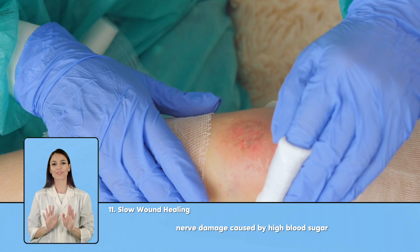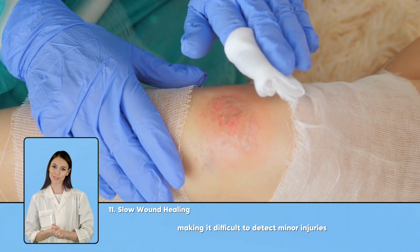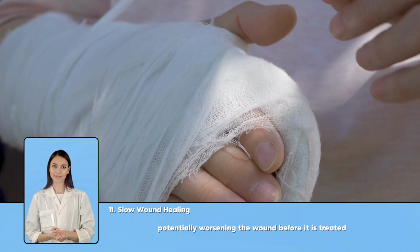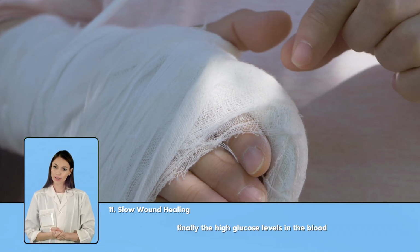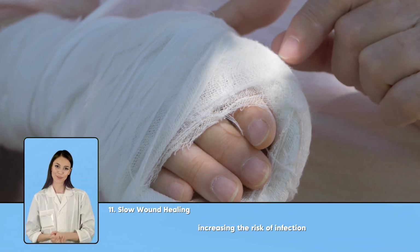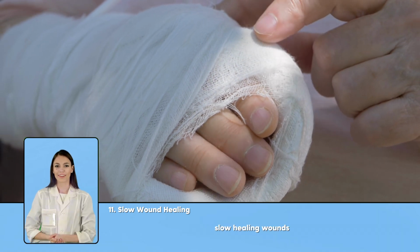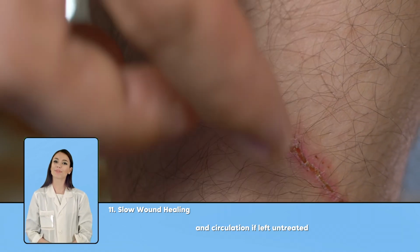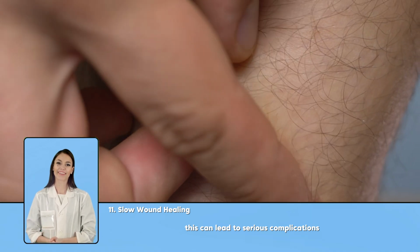Nerve damage caused by high blood sugar can also reduce sensation in the affected area, making it difficult to detect minor injuries or infections, potentially worsening the wound before it is treated. Finally, the high glucose levels in the blood create an environment conducive to bacterial growth, increasing the risk of infection and hindering the healing process. Slow-healing wounds are a warning sign that your body may be struggling to control blood sugar and circulation. If left untreated, this can lead to serious complications.